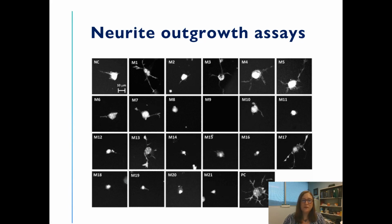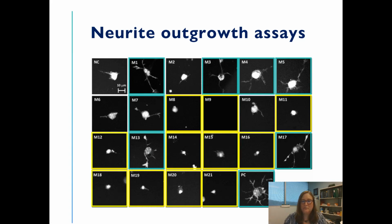And from there, we looked to see if there were any increases in neurite outgrowth compared to our negative control in the top left, which has just the vehicle DMSO, or our positive control in the bottom right, which has the veratridine. And as you can see here, there were a number of them highlighted in these green boxes that showed what appeared to be increased neurite outgrowth compared to the negative control. And then there were a number that showed some blebbing or other signs of neurotoxicity that we can see in the cells as highlighted in these yellow boxes.